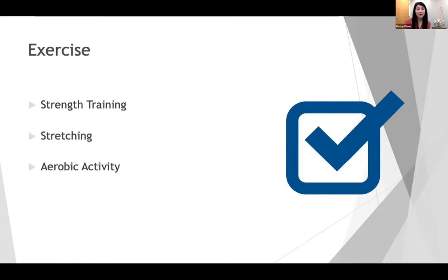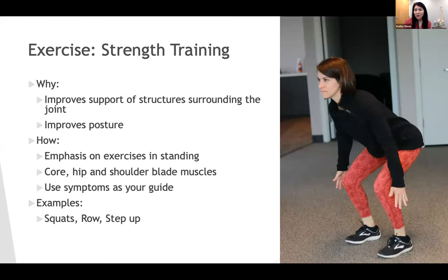I'm going to specifically talk about strength training, stretching, and aerobic activity. So the why behind strength training: why is it important? It's going to improve the structure surrounding the bones and joints of your body, so it's improving that postural support. In our workplace setup, we talked about how important it is to have good posture. Well, strength training can help you improve your posture inherent to your body.